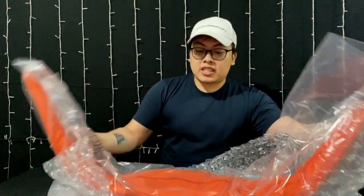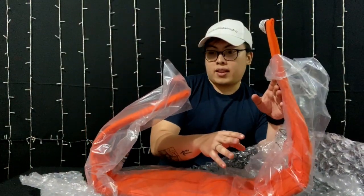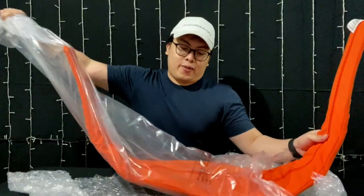Okay, so right off the bat, you can see that the belt bag is orange because this is the limited edition championship that's being sold by WWE shop today. Okay, let's remove it from the plastic. Carefully.